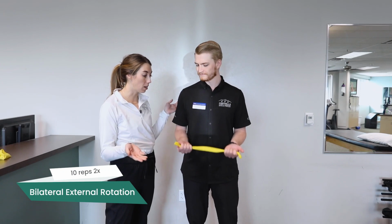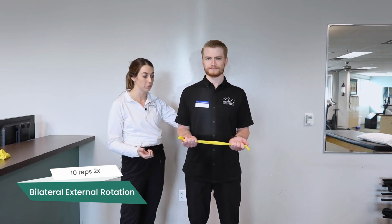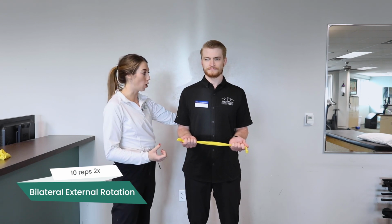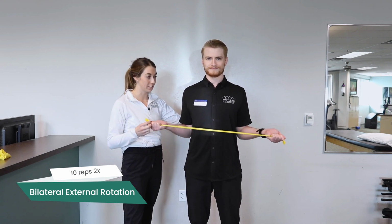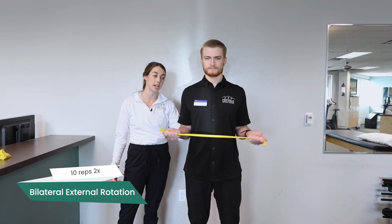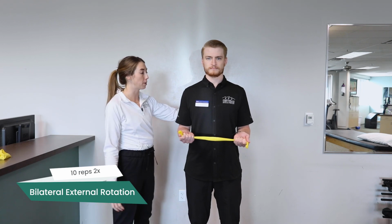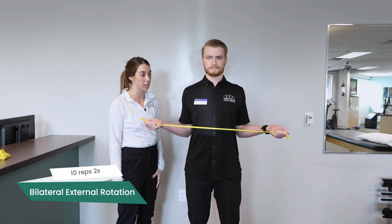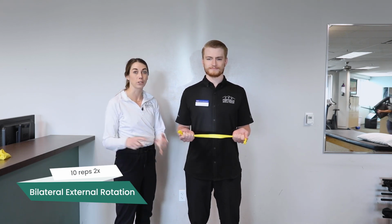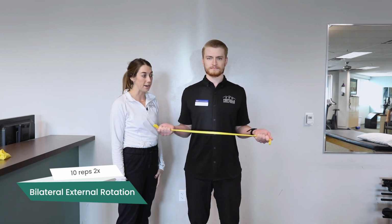So this next one is called bilateral external rotation. We're going to be focusing on using the back of your shoulders to open up the chest there. Good. The whole purpose is to strengthen the back of your shoulders, as well as getting that upper back thoracic extension, middle trap, really working on that posterior chain to stay nice and strong. This is great for shoulders as well as that postural position here for you.